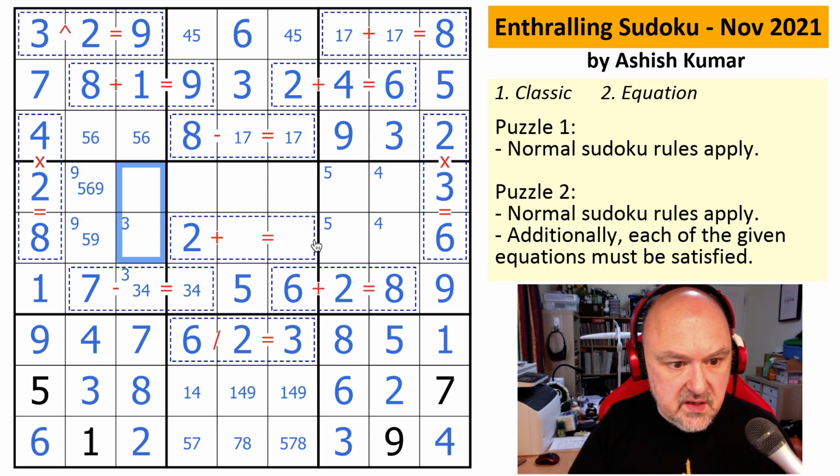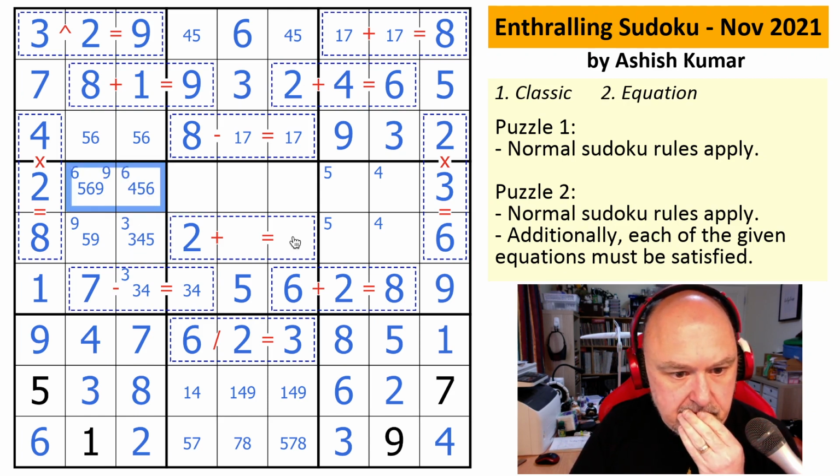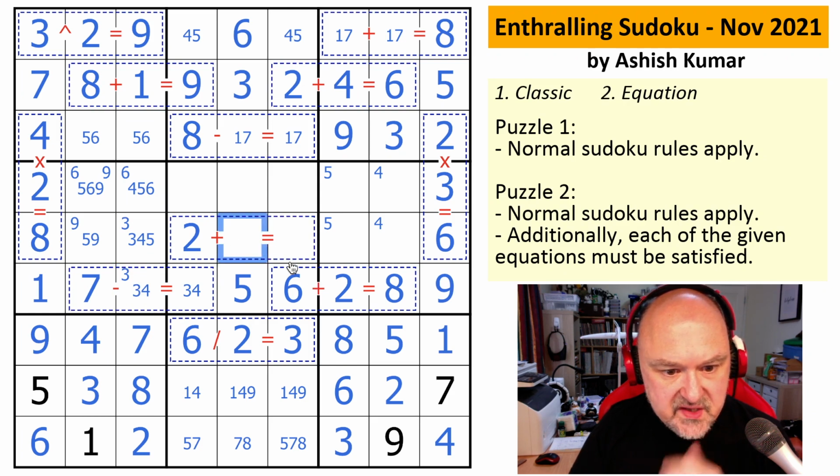This is 3, 4, 5, and 6 without that being a 6. There must be a 6 across here. Okay, I think I have to look at this.